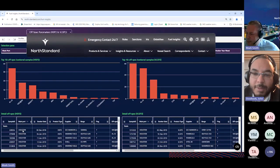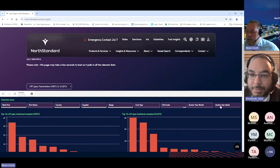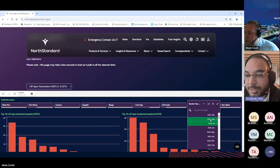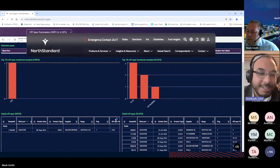Yeah, and maybe I would filter on time just to make sure that you're looking at the most recent data. In the bunker year month or the bunker year week, either one of them, I would maybe select the last couple months. And then you will see that there's a lot less off-spec. So that's good news. But you can always see the details of each off-spec in the tables below.